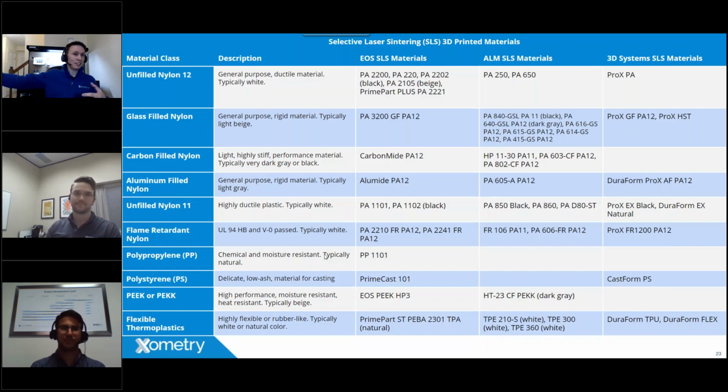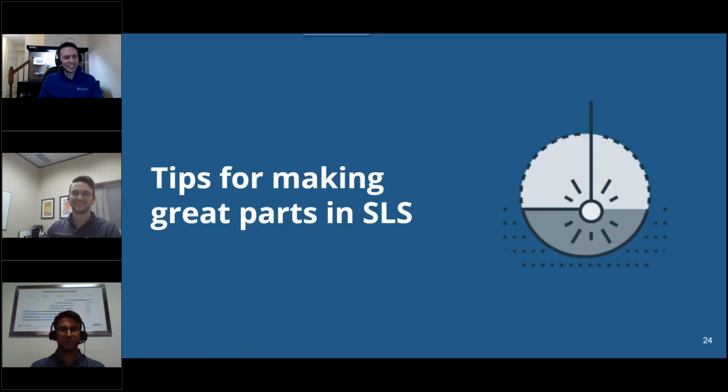There's one thing about the materials being developed, and there's the other side where you could actually buy those materials and get them made somewhere. So just understand that too. So I'm going to move into tips for making great SLS parts, because we've talked a lot about this. We talked a lot about materials and properties, but what do you get?